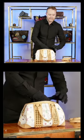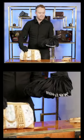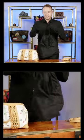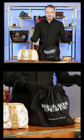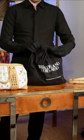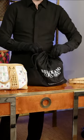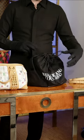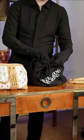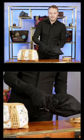Actually, something I'm gonna show you quickly. These pesky strings at times, which are necessities for the dust bags to make it look beautiful, get them out of the way. Let's tie them into a beautiful bow. Pull it, there we go. And if you want to, you can always stuff it inside there, but that's fine there. Just wrap it up.